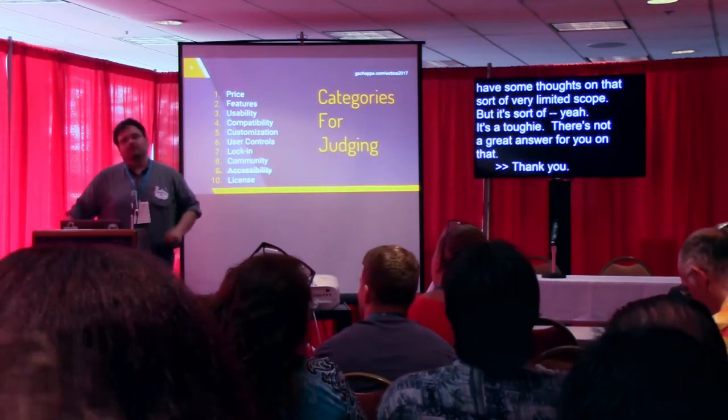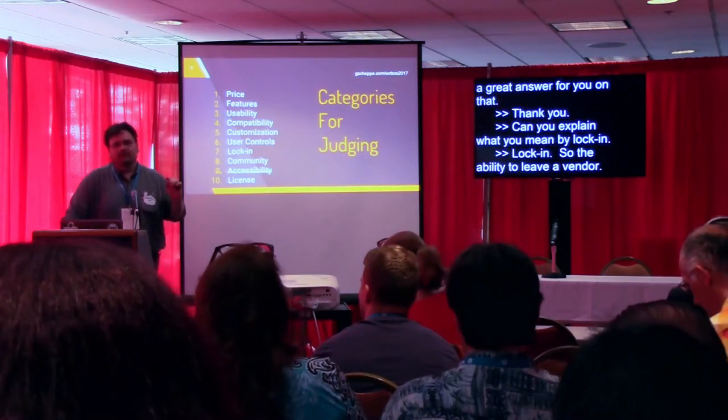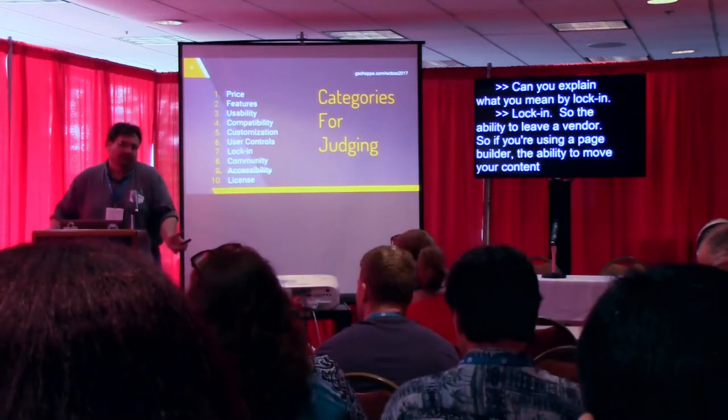Is this what you mean by lock-in? Lock-in, so the ability to leave a vendor. If you're using a page builder, the ability to move your content from that page builder to another. Or if it breaks.